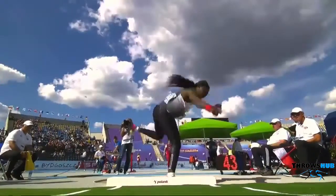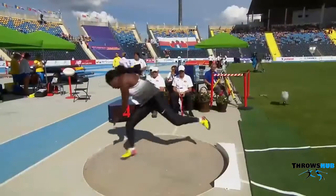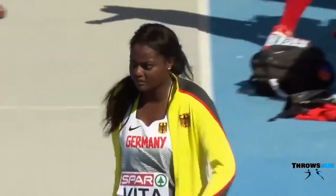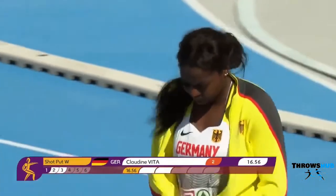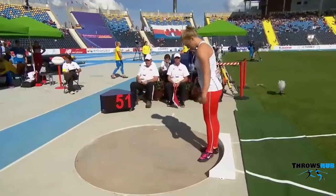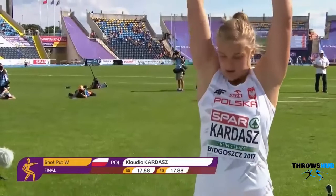Claudine Bitter, discus winner. Not as far as Roos. Pretty useful put, an opener for the German. 16.56 for Vita. Kardash, who clearly prefers quieter ambiance.